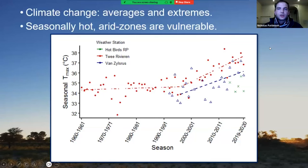So, before I get into the hornbills more specifically, I'm going to open with this graph. I promise there are not too many graphs in this talk, but I want to open with this one because it really sets the scene of why the Hot Birds Research Project does the work that it does. This graph has the average daily maximum air temperature between October and March each year on the y-axis, and this is for three different weather stations out in the Kalahari Desert, with data from 1960 up until around 2020 or 2021.